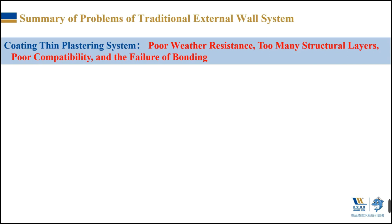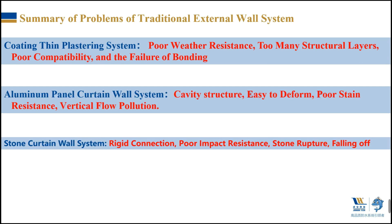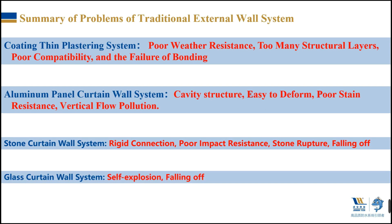To summarize the problems that exist in these traditional systems: for the coating plastering system, the coating has poor weather resistance and the surface layer is easy to crack. The system has many structural layers with poor compatibility, and the failure of bonding leads to the structural loss of the system. For the aluminum panel curtain wall system, there is a cavity structure in the middle without supporting materials, so the aluminum panel is easy to deform. Also, the aluminum panel has poor stain resistance and easily gets vertical flow pollution. For the stone curtain wall system, the facing layer is poor in impact resistance, and the stone is easy to break and fall off. For the glass curtain wall system, there is self-explosion, falling off from the external wall, etc.